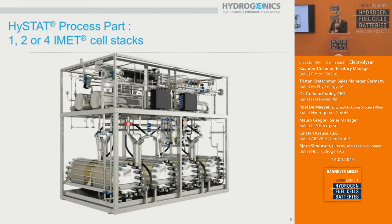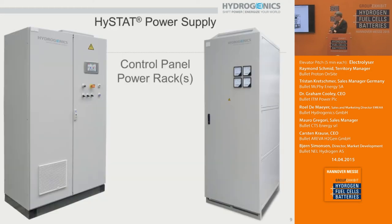Here you see a typical system. It's actually the system we sell the most. It features four such stacks. That's a 300 kilowatt system, give or take, 60 normal cubic meters per hour. Now, that was an electrolyzer. In our internal dialect, we call this a process part. You also need an AC-DC power supply. You need to get to DC current for electrolysis.